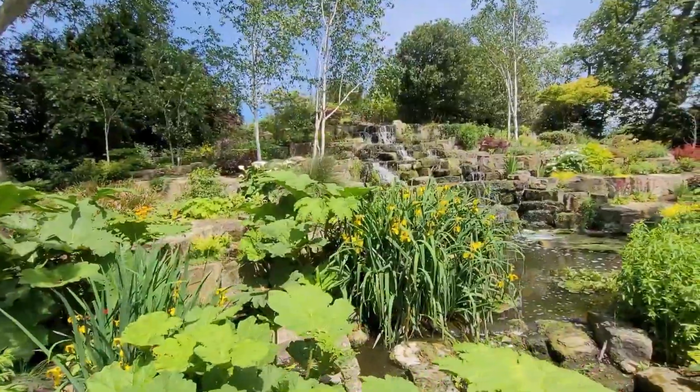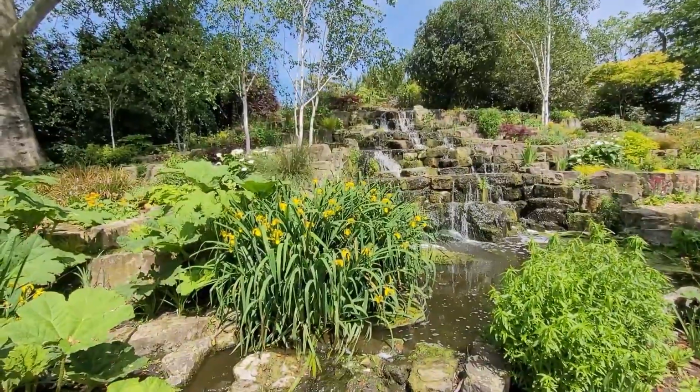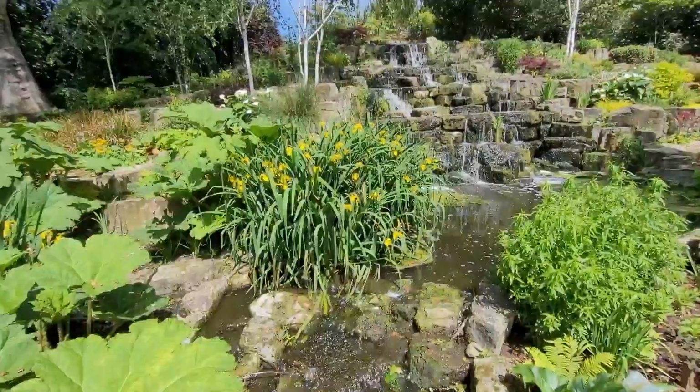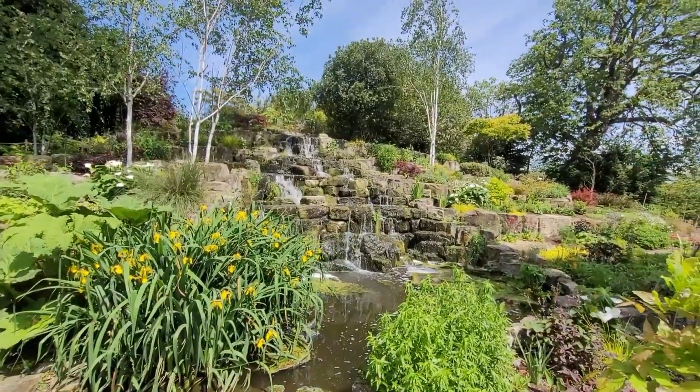There is something completely mesmerising about running water, and when it's coming down waterfalls like this, it's beautiful. So whatever you do, make it over to this Japanese garden here at Regents Park and come and spend a bit of time here because it's beautiful.